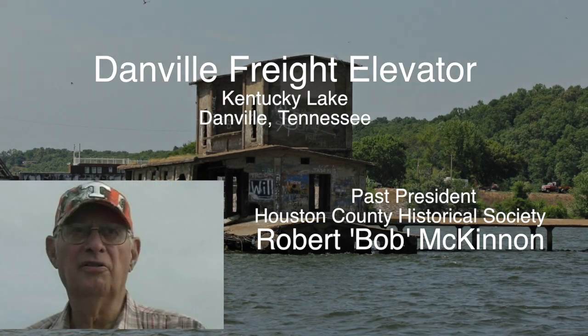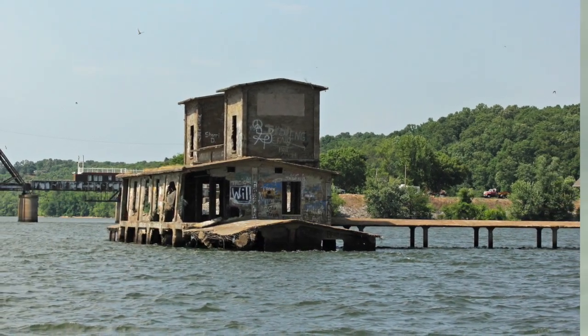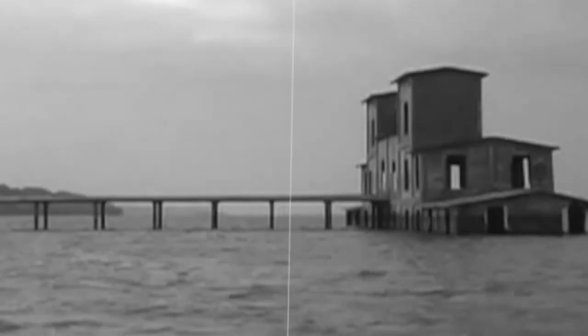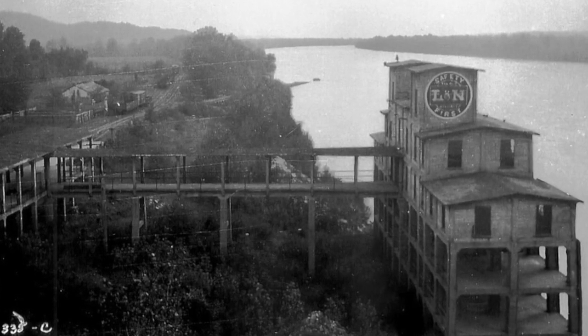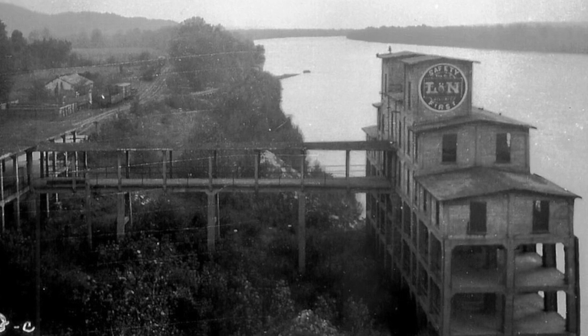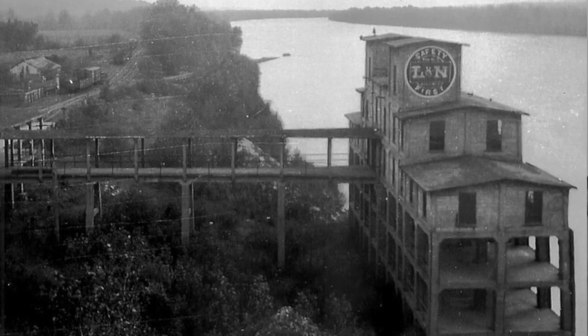What you are now looking at is the remains of an old freight elevator that was built by the L&N Railroad Company right on the edge of the riverbank. Freight was loaded from railroad cars, which the railroad track ran alongside of here, and it was offloaded onto barges or river boats, steamboats or whatever.